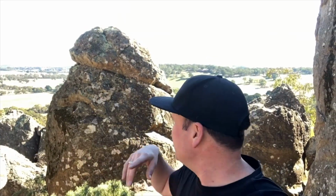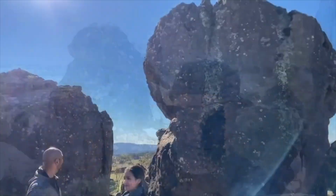All right, we've finally got to the top of the peak. And here we are, you can see right out over the race course and all the way around. You can see the fog is lifting in the background. And yeah, we've done it. So now it's time to head back down.